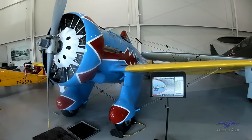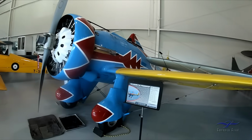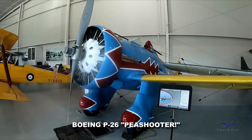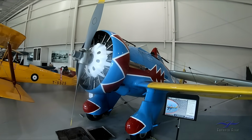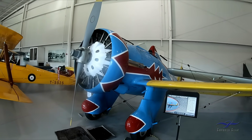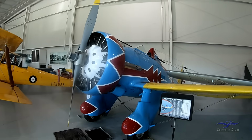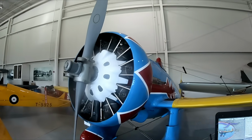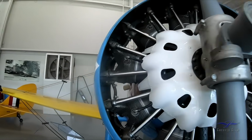Oh wow, that's pretty cool. Yeah, that's the Mayocraft built replica one, and it looks awesome. It's definitely something we'd like to see back flying and flying more regularly, but it falls into that category of airplanes that need a little more TLC than we have time in the shop for right now.